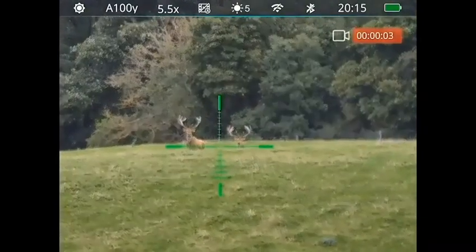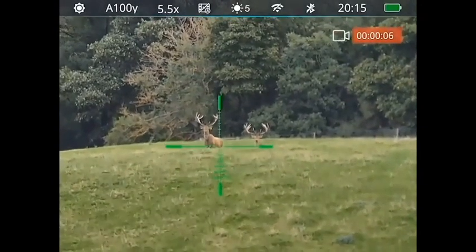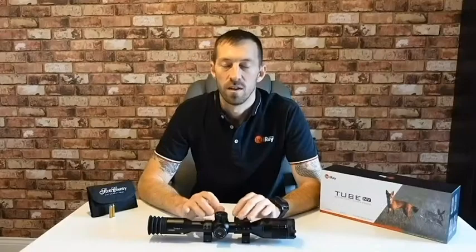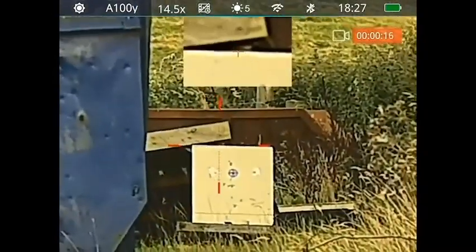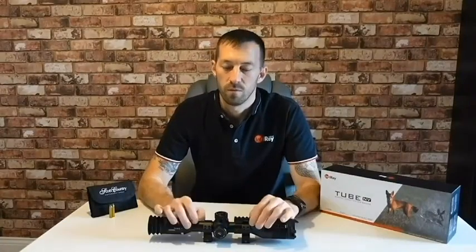The TD70 delivers that product, paired with its 4 micron 1920 1080p HD sensor with enhanced light gathering capabilities, with an OLED 1440 1080 display delivering precise, crisp colour images right to your eye. Now, the beauty of this one, having a 5.5 base magnification, giving you the precise click increments of one click will equal 0.2 at 100 meters. So no matter how you zero this scope, you'll get the precise click increments every time, with the reticle staying center no matter what the calibration.